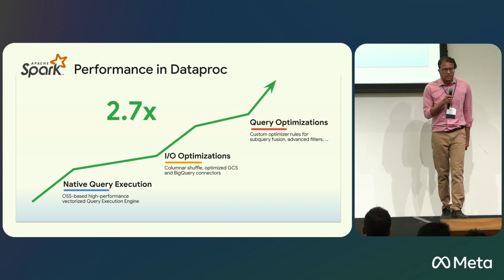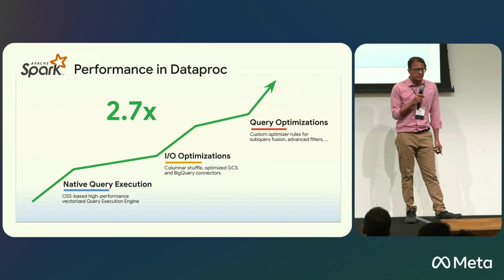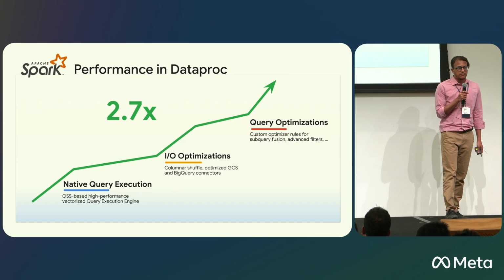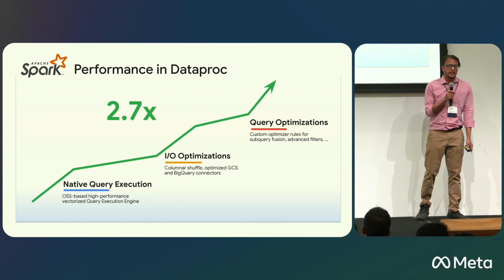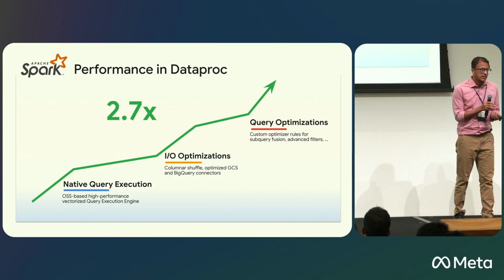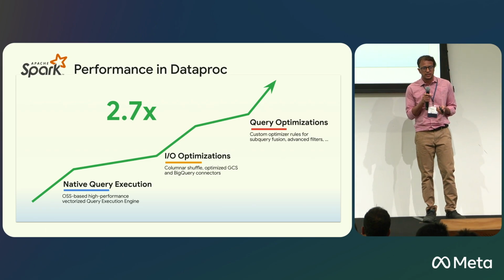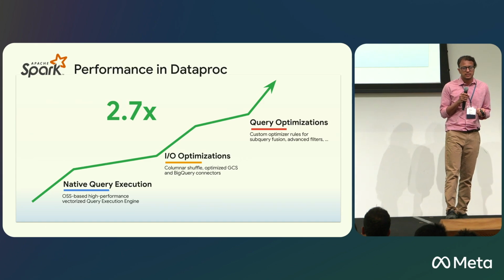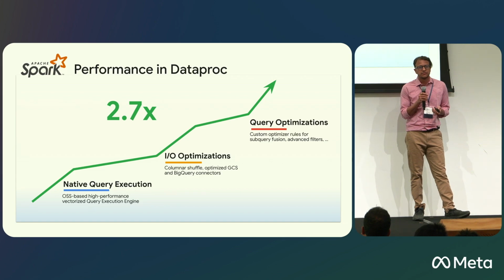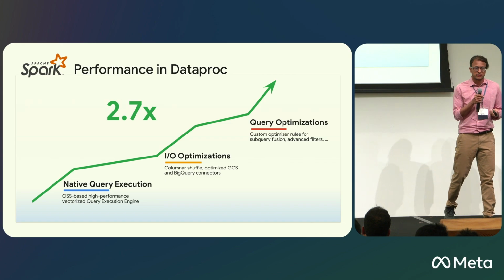And what do our customers see with this integration? So our customers are seeing approximately 3x better performance for their Spark workloads because of three areas of improvement that we did in our Dataproc Spark offering. One is that we integrated it with Velox. Second is we did lots of I/O optimizations. And third is we have our own query optimizer, which is derived from some of Google's other engines' query optimizations. So customers are now able to process way more data at the same cost and at a higher pace on Dataproc.